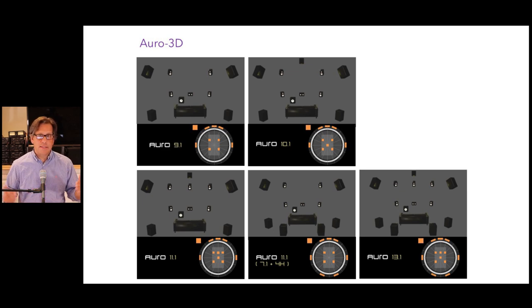Now, at some point, Auro 3D brought in, and I don't know the date for this, a special version of 11.1. And we're showing this now with the way we represent the speaker layouts as Ripewave Audio, and we have been doing for a couple years now. They had this special version of Auro 11.1, which they call a 7.1 plus 4 heights.